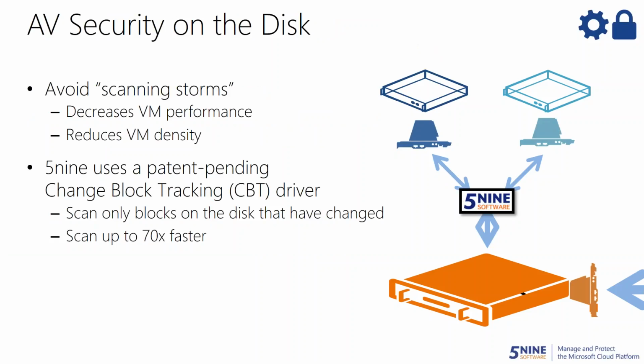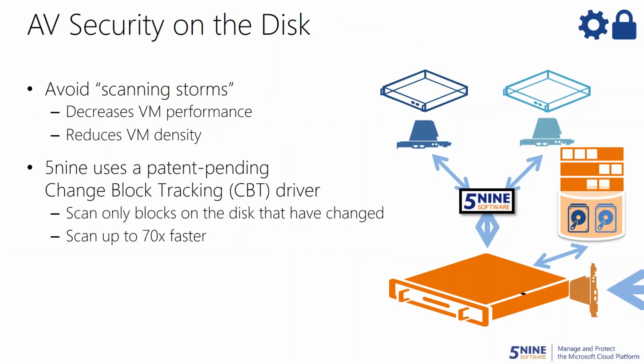The second patent that we have pending is to have the industry's fastest antivirus scans. Now, when you do an antivirus scan, it takes up a lot of CPU and memory, known as a scanning storm. This means that VMs slow down, and you can have fewer VMs per host. But we've implemented our own patent-pending technology that doesn't require you to scan the entire disk each and every time. All we're going to do is scan the blocks of data that have changed. So instead of scanning 1 terabyte, maybe we only have to scan 1 megabyte or 100 megabytes. And this efficiency in our benchmark tests has gone up to 70 times faster than some competitors.